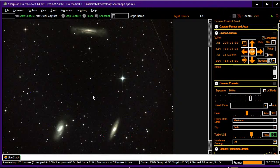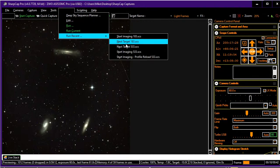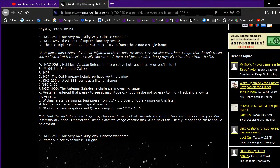Up on our 10th minute. There's 10 minutes on the Leo trio. A fun one to be sure. But moving on, more to see. Next target. Okay, and what is the next target? Okay, 2261, the variable. Catch it early or you'll miss it.